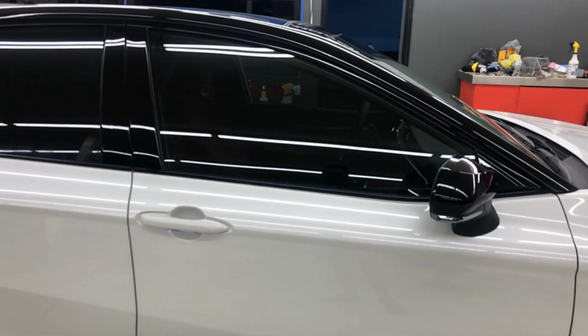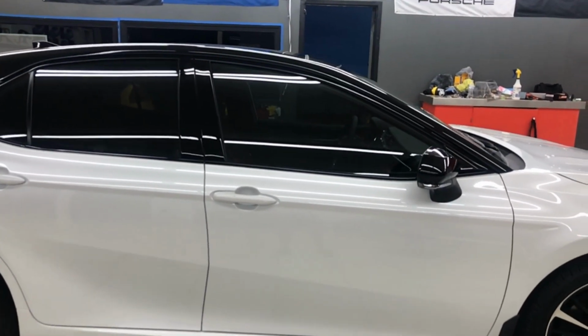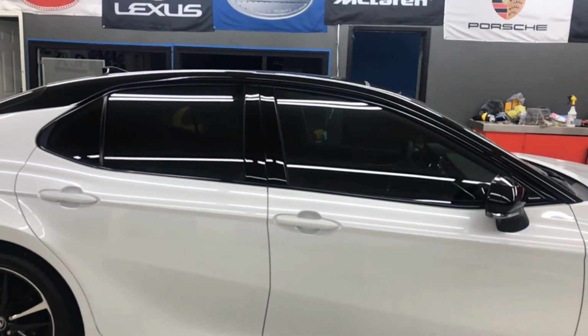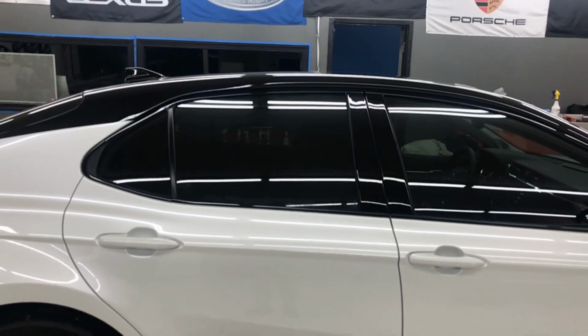So on the front side windows, we actually put legal tint on there. And yes, it does look really dark, but it's 100% legal and you can perfectly see completely out of it. The back windows, they received a little bit darker. They're one stage darker. They got 20% tint on there.